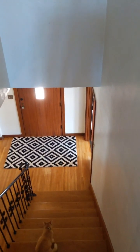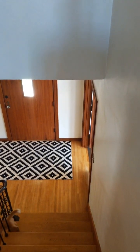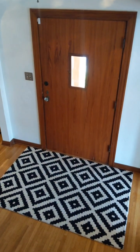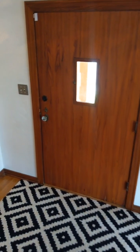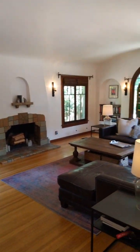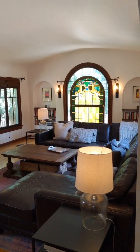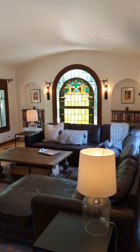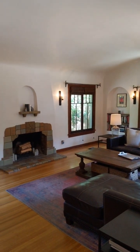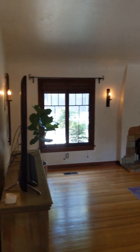Okay, so now we're gonna head outside. We're gonna take a look at the pool and backyard area, and also the garage. The garage is currently being used as a studio, and when I say studio, I mean an actual studio. Not a studio for living. It's used as a recording studio. One of the owners is into recording and music. Again, just this room one more time, since I love it so much, in case anybody missed that. Beautiful living room.